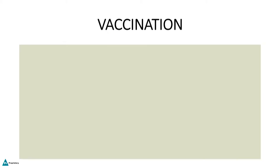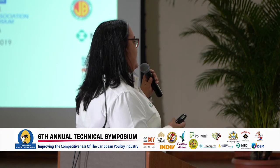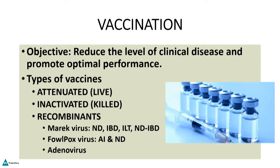Vaccination. Well, we all know or are familiar with the vaccination process, but the principal objective we have with the vaccination is to reduce the level of the clinical disease and promote the optimal performance of those flocks. Okay, so we have different types of vaccines. First of all, we have the live vaccines that are attenuated or modified. Then we have the inactivated or killed vaccines. And finally, we have the recombinant vaccines that are the latest technology we have in the vaccination programs.